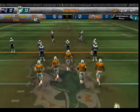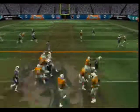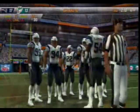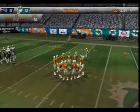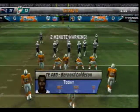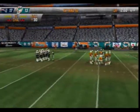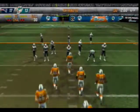Two-minute warning coming up. Ball on the 47-yard line. New England comes out in their nickel package. Gets rid of it. Richards is there for the tackle. He completes another pass and is over 200 yards. Almost at the 2-minute mark now. Reached the 2-minute mark.